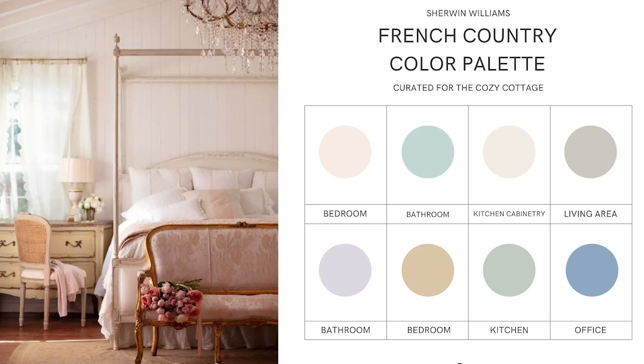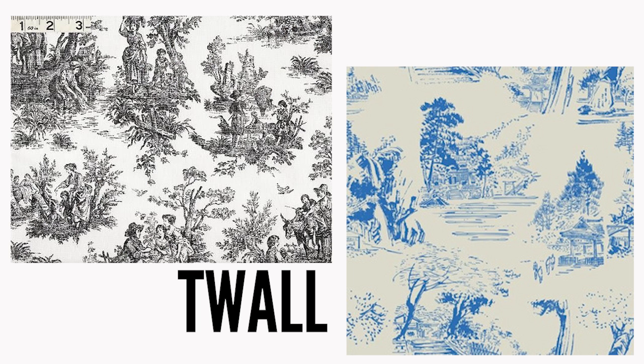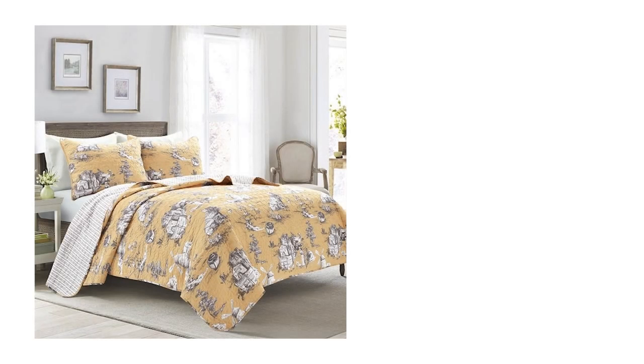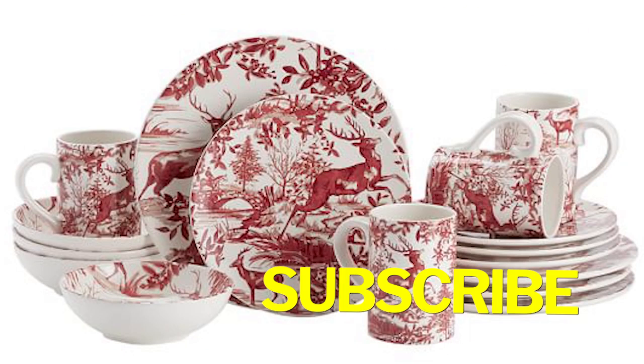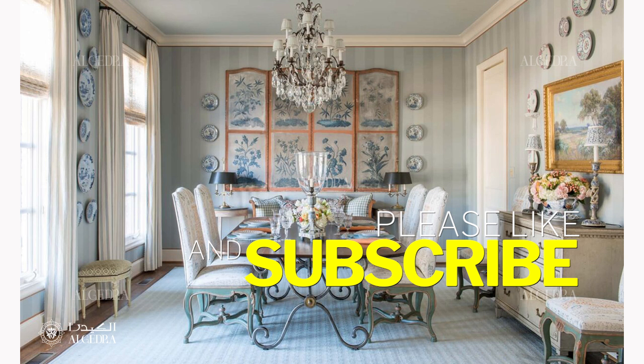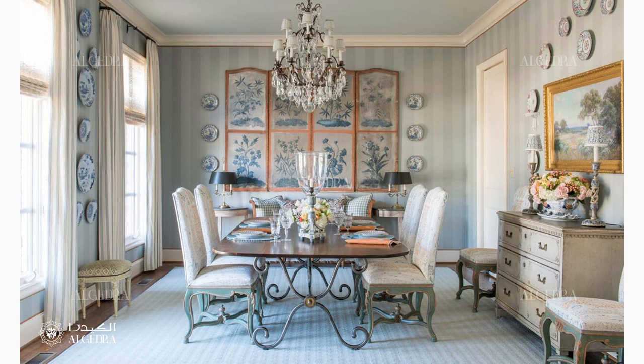This is a very traditional pattern that you will see used quite often in French country looks. It is usually printed on a cotton or a linen fabric, and it can be used for upholstery, for drapes, for bedding, you name it, tablecloths, wallpaper, everything. I've even seen that print on plates and different things. So it's not even just fabric, it's the print that you see most common in this look.